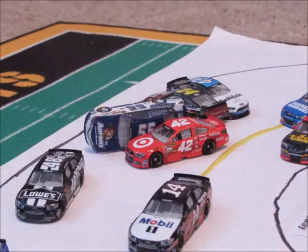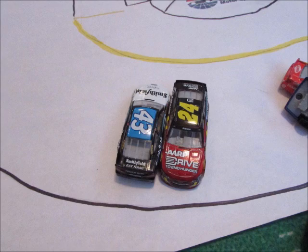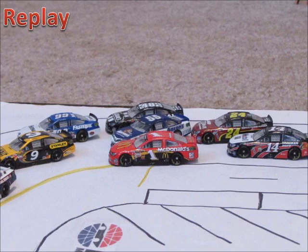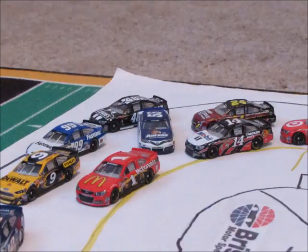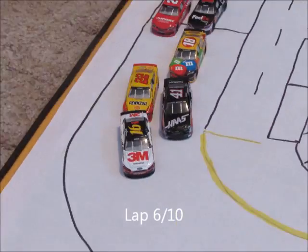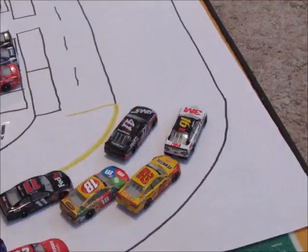Then, we got a crash. Brian Vickers is around Larson as well as Gordon and Almirola. Kyle Larson is involved. Brian Vickers upside down, and it looks like Gordon got into the back of the 55. A great job by him to avoid hitting all those drivers and just stacked up, and Gordon got ran into by Almirola. And Biffle's going to lead now here on the outside line.